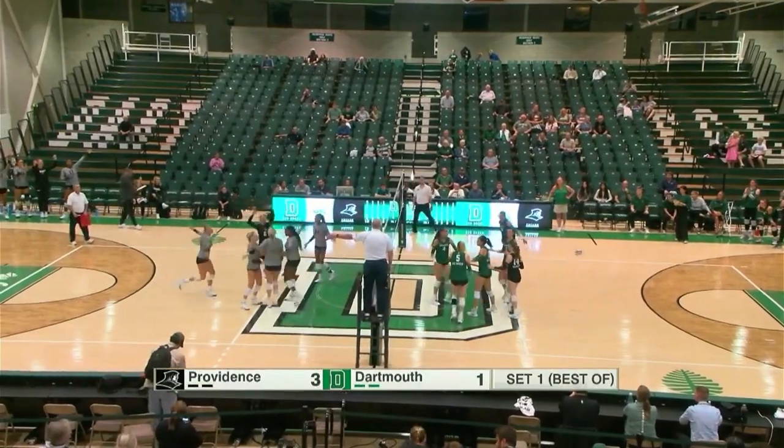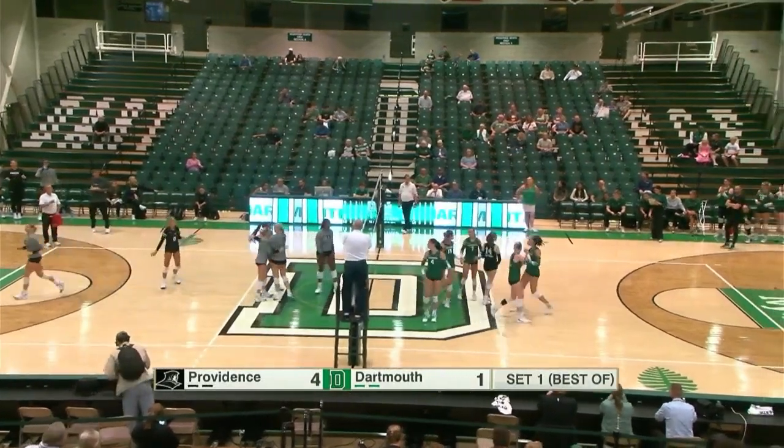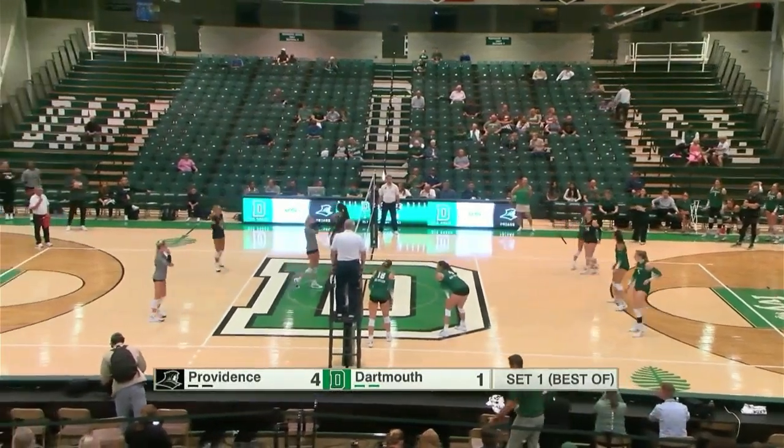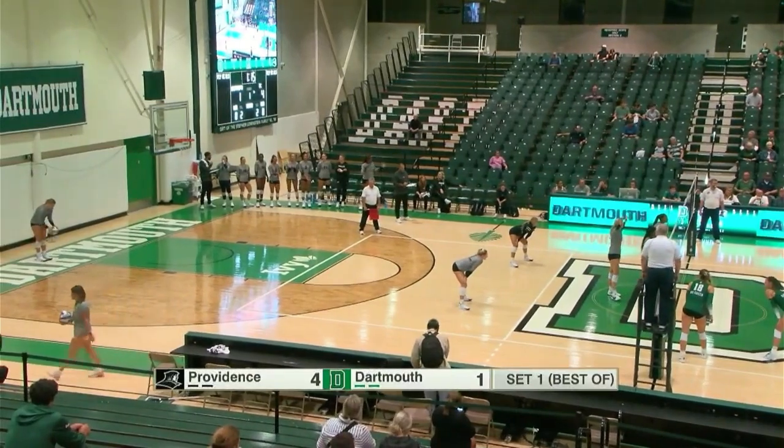As that one by Piper Stevens. I don't know if that one will go down as a block or if the net caught it, but a point regardless for Providence, who'd have a 4-1 cushion early. Yeah, I think a little bit of a low swing that time from Stevens. Just caught the net. Couldn't bend it to get it over.